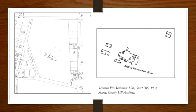Other fabulous historic map resources that you can find here at the center include Sanborn fire insurance maps. The center has several volumes, and originals are also available at the Library of Congress. The larger image at the left shows Broadview back in 1936, so you could see not only its outbuildings, but also its surrounding land when the property still had its broad view. The right image is a close-up of this same map sheet, and I wanted to zoom into that to show you some of the symbols that you can find on these maps.